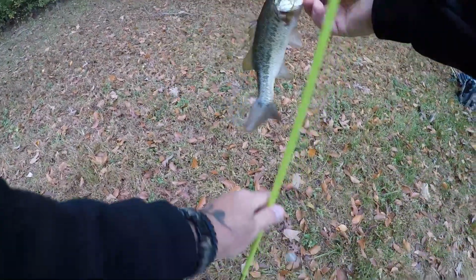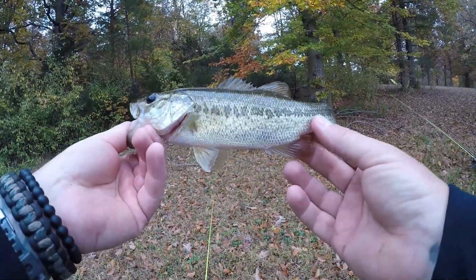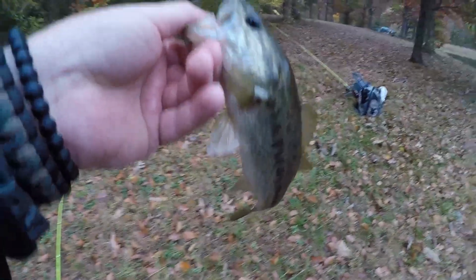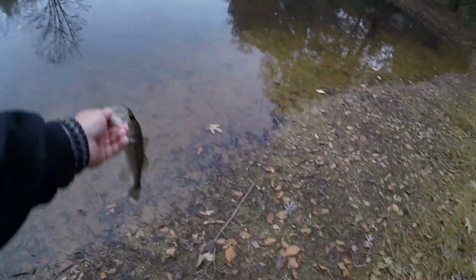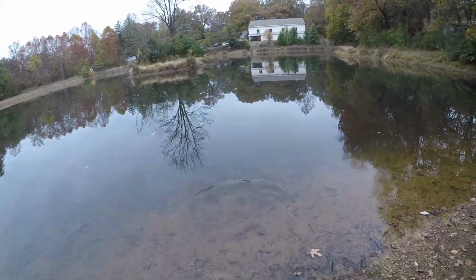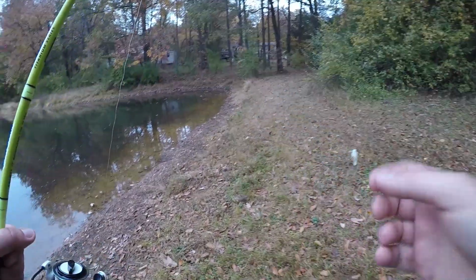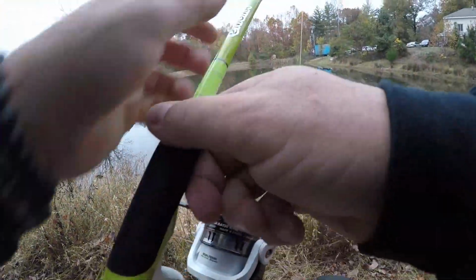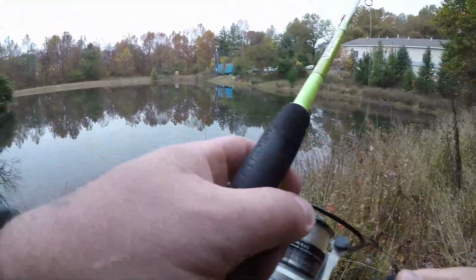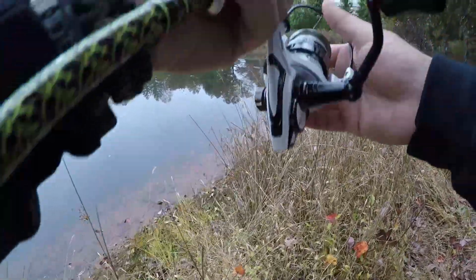All right. There we go. Another little bass. All right, guys. Nothing big, but fun to catch. See you, bud. He's off. All right, guys. A little Rapala wake bait, that's what I'm catching them on. I am reduced to that. So far, the only thing that's getting bit is this little wake bait. Kind of crazy, but it's getting bit.